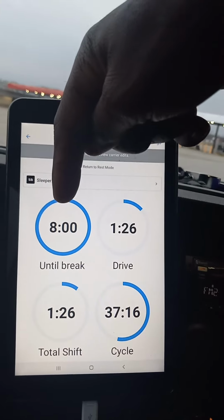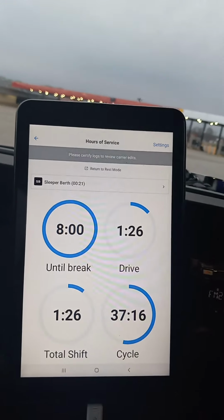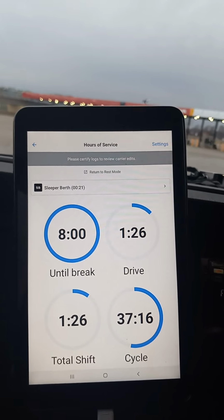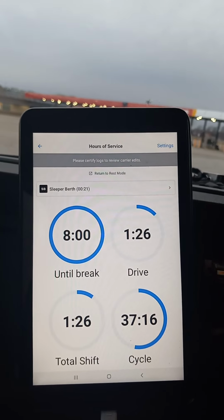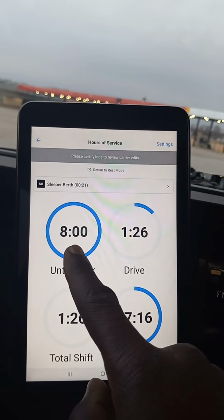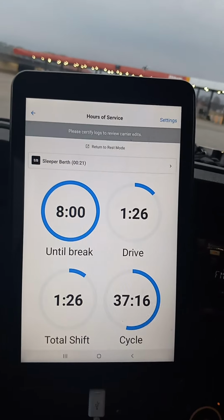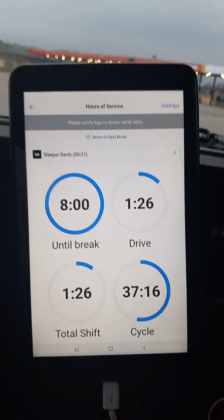Anyway, this one, my 8 hours, right? So 8 hours is the maximum you can drive consistently. You can drive 8 hours straight right through. You can start the morning doing your pre-trip inspection and all of that, and then you can drive and run an 8-hour shift. But after 8 hours, you got to pull that truck over and take a half an hour break.